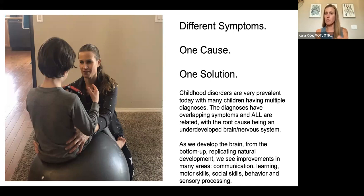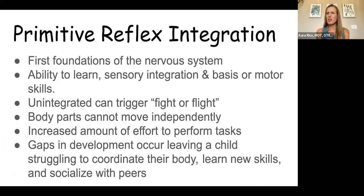As we develop the brain from the bottom up, we replicate our natural development, and we can see improvements in all developmental areas. So things like communication, learning, motor skills, social skills, behavior, sensory processing will all improve. So what is primitive reflex integration anyways? Primitive reflexes, just to touch on this, are foundations of the nervous system, as we said. They lay the foundation in order for us to learn to integrate the senses, and they're the basis for all of our motor skills. And motor is what builds the brain, so movement builds the brain.